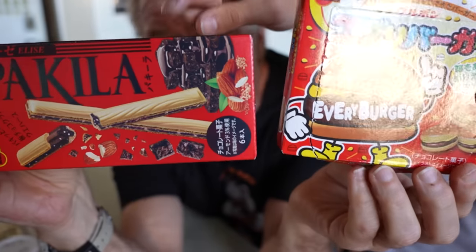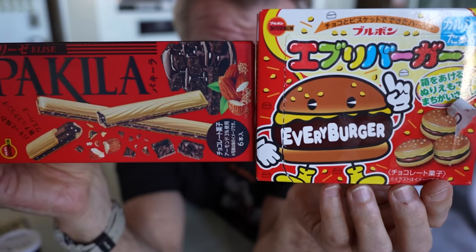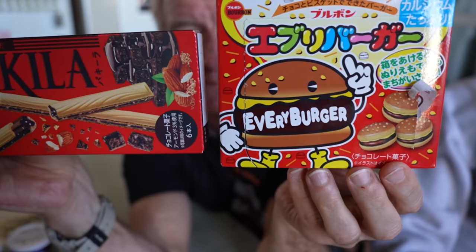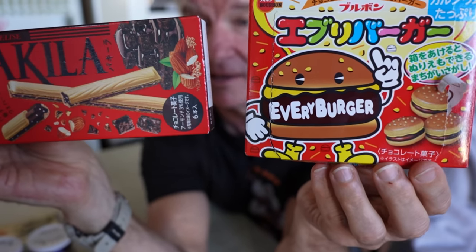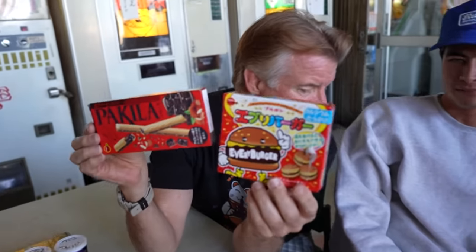Pakila. This reminds me of a wafer. Pakila, what a stupid name though. The name sounds like tequila. Pakila? Okay. What do you think? I prefer this one. Okay. Where's the applause?